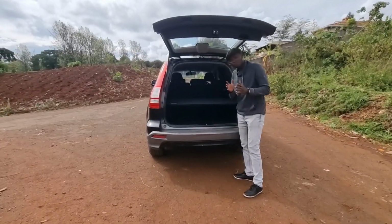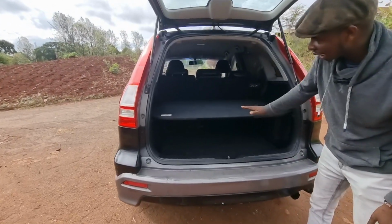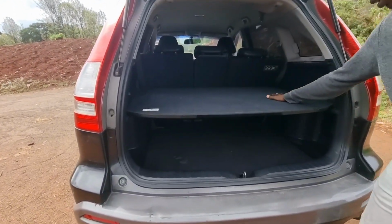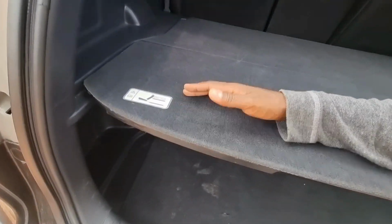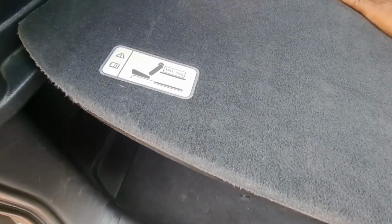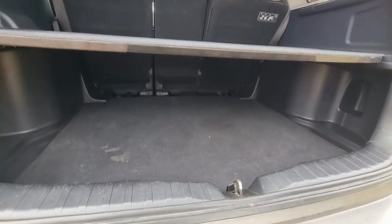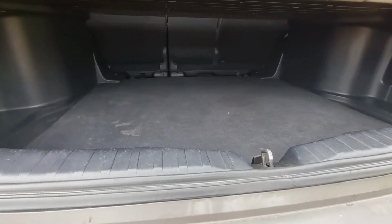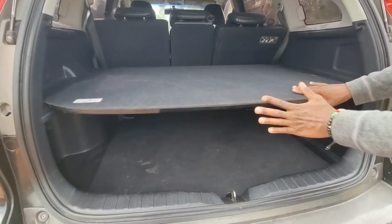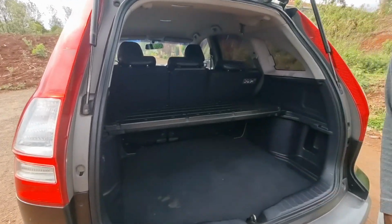So in the boot is where things also get far more interesting. So if you can see, the boot has a divider for a bit more lighter things you can put on top here. In fact, the maximum weight for this is 10 kg. So anything up to 10 kgs you can put on top here. And then there's the lower level. And I'm sure at this point you're thinking, then this reduces the size of the boot. No, Honda went a step further. And this divider is removable. So you can just fold it like that and you have more space.